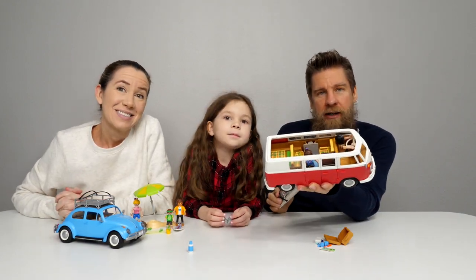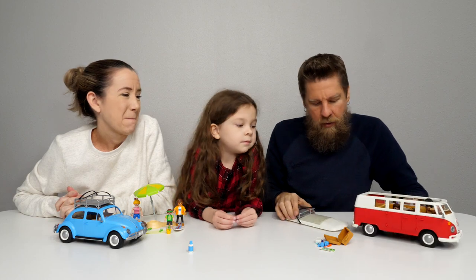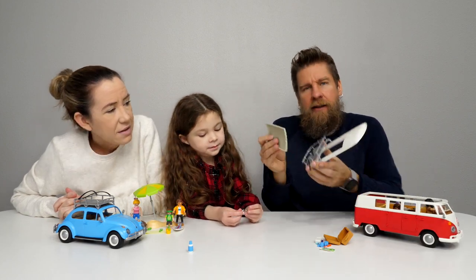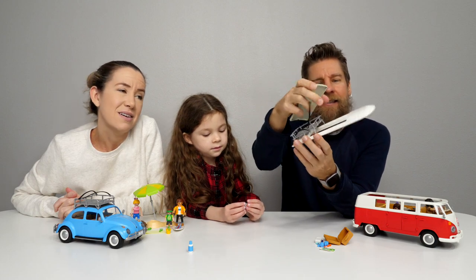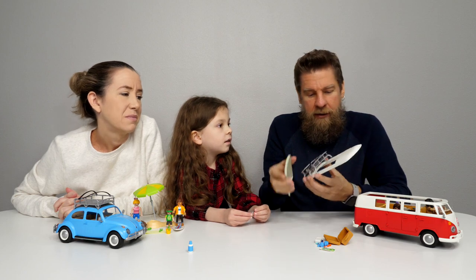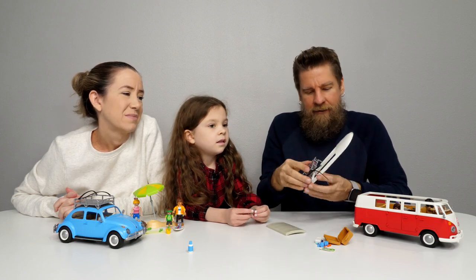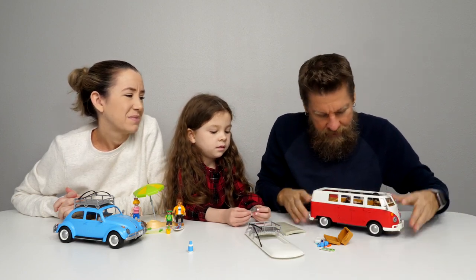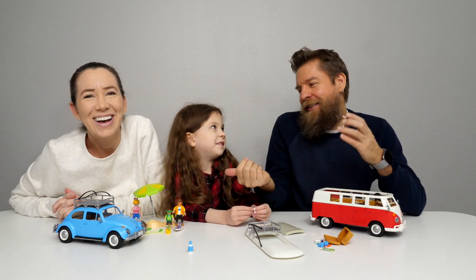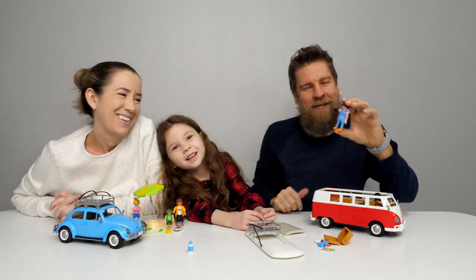The whole top comes off, so you have access to the inside. Or you can take the luggage rack off, and then you've just got, I think this would be the camper, because this would normally raise on the real one, so you could stand up inside. So that comes off. We've got our grandma figure, I guess. This is the young family, and this is the grandma and grandpa.